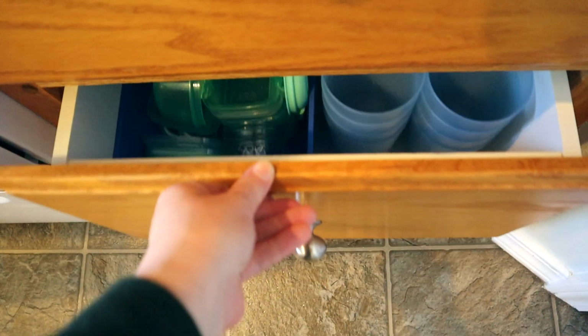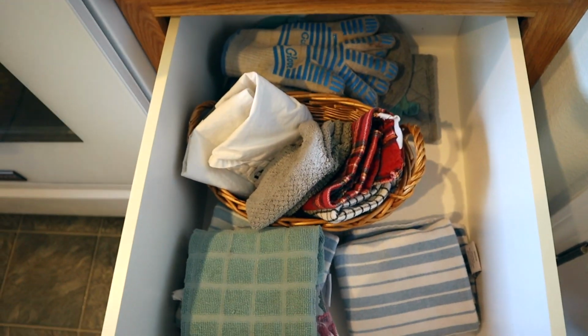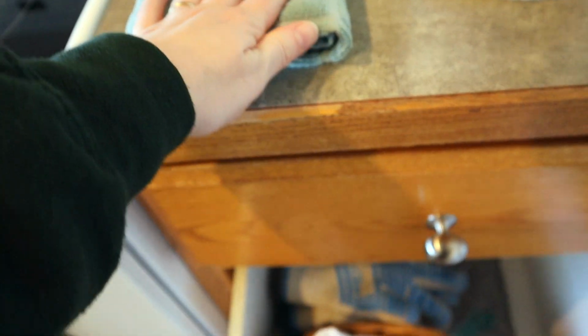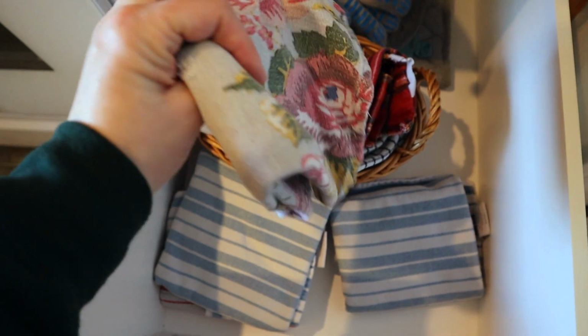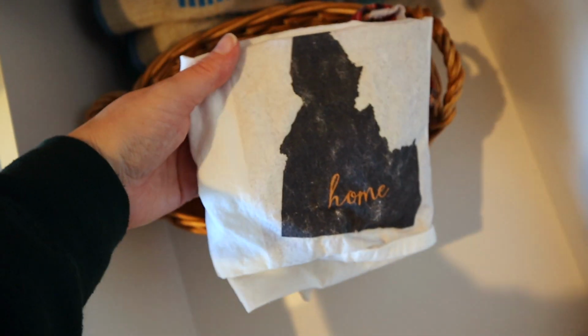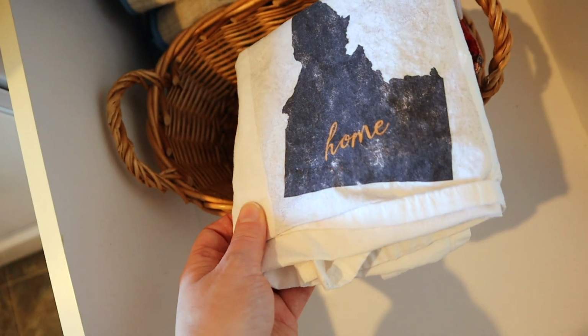So the next drawer up actually holds all of my linen-y type things. That would be towels, dish cleaning cloths for drying dishes, and then the prettier towels that I use for hand drying and things like that. And then in the back, I have things for baking, like my oven gloves and oven mitts. In this basket, I keep tea towels because we do wrap our bread in tea towels, but this one didn't wash very well. It was a gift, so that one can probably go.